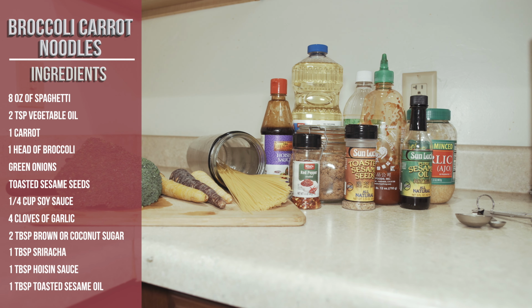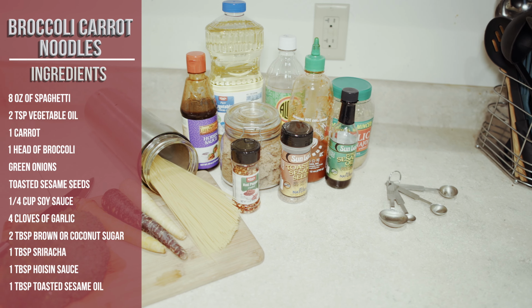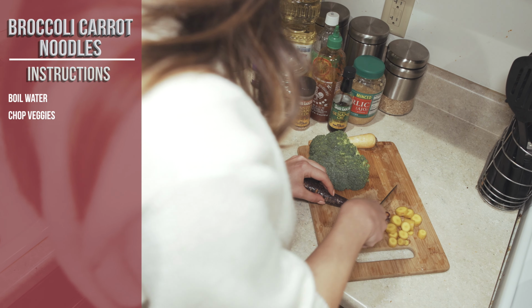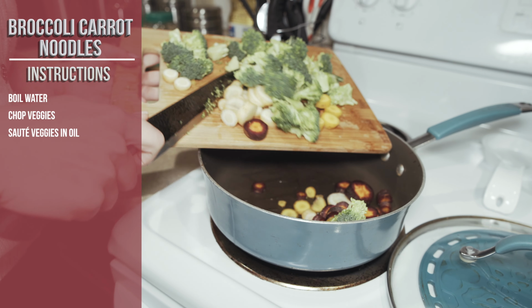First, we will be making broccoli carrot noodles. You will need spaghetti, vegetable oil, carrots, broccoli, green onions, toasted sesame seeds, soy sauce, garlic, brown sugar, sriracha, hoisin sauce, and sesame oil. Start by boiling water, chopping your veggies, which you will then saute in oil.